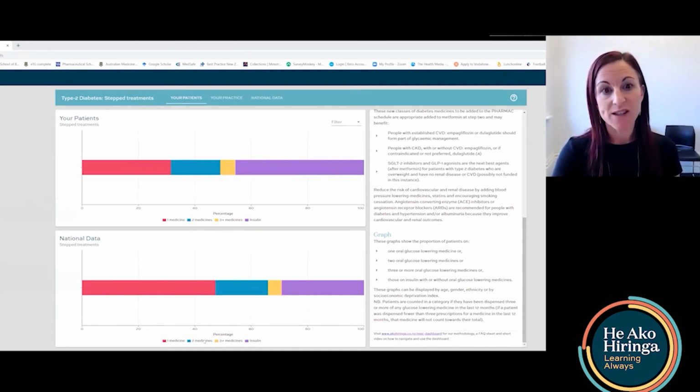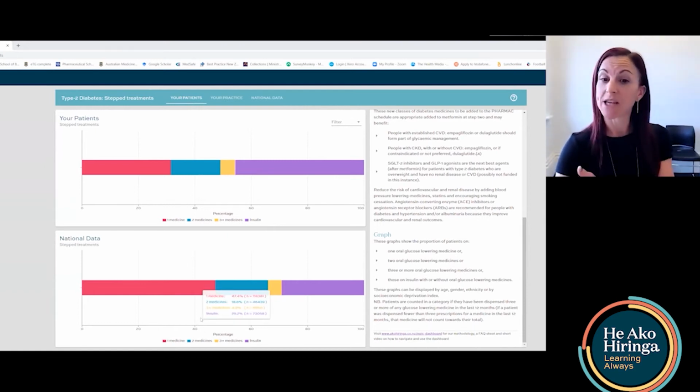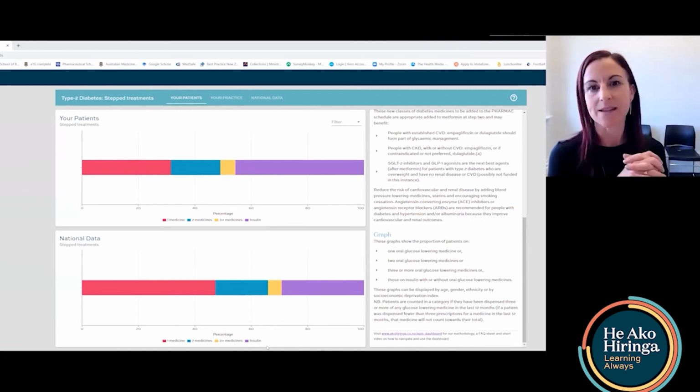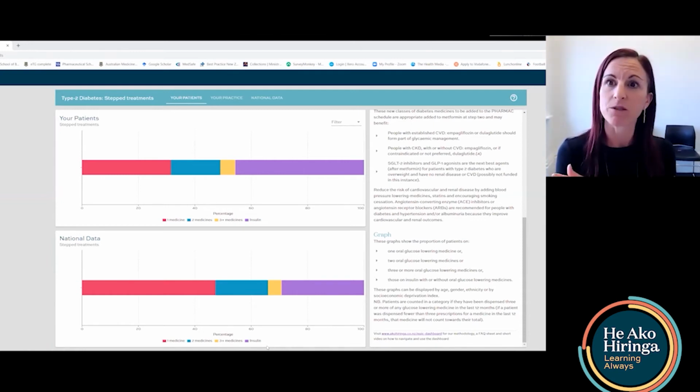And when compared, you can see that the national average actually has more patients on just one medicine compared to this practice. So that might be a good thing that they've actually escalated treatments, or it may be that this practice has got more patients on two or more medicines, who might benefit from moving to insulin if that's the case.